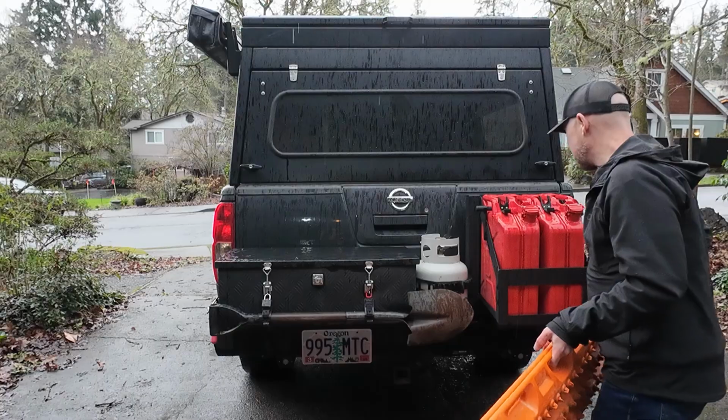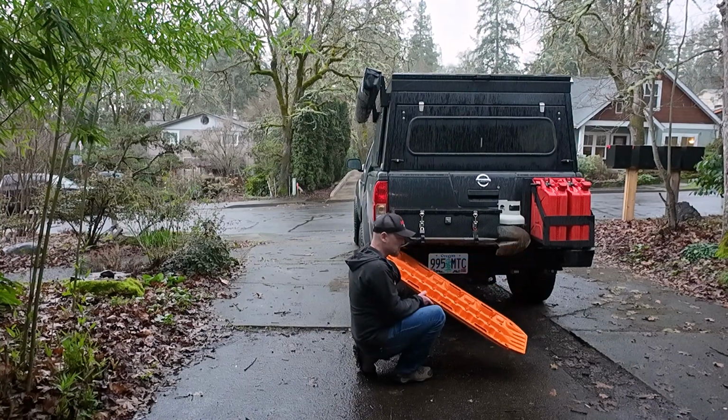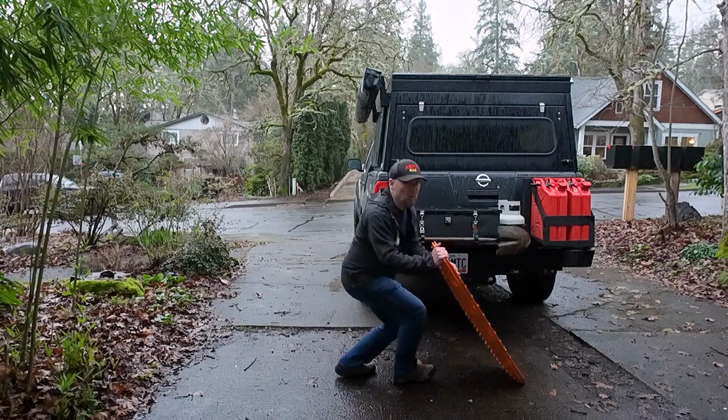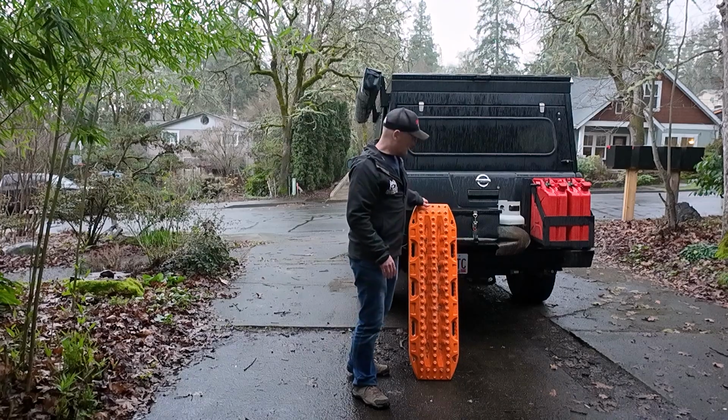But that's pretty awkward. Yeah, I did also think about going underneath, but then they just become sort of something that captures rain, snow, mud, whatever. I'm not fond of that idea.